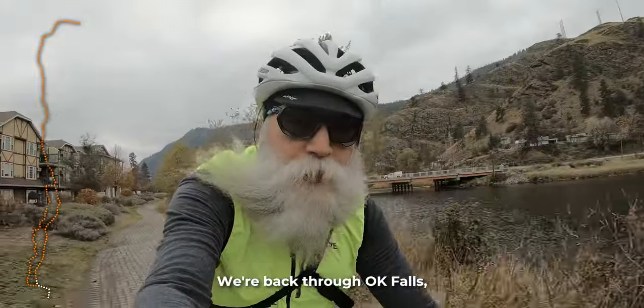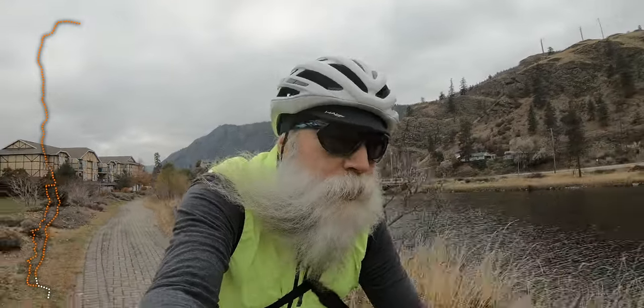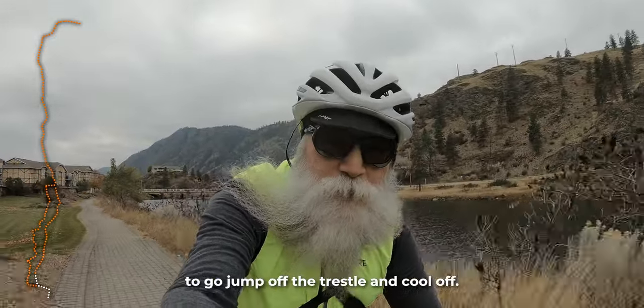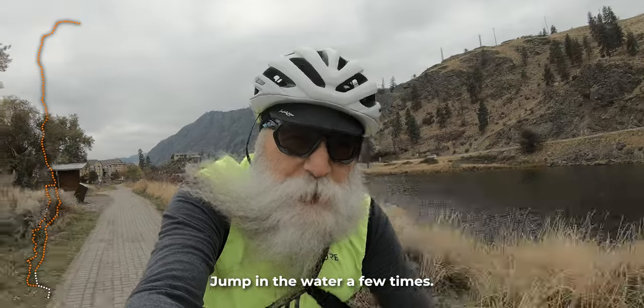Welcome back to OK Falls, which is really small. It's a couple blocks. And then, head back up on the KVR. There's a nice trestle in here, and in the summertime, this is where we come to jump off the trestle and cool off. Definitely, if you're here and you need to cool off, jump in the water a few times. It's fun.